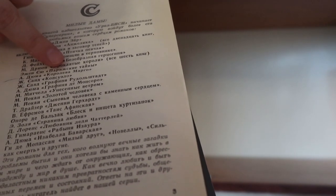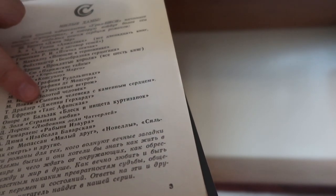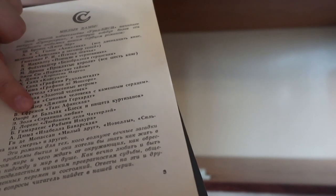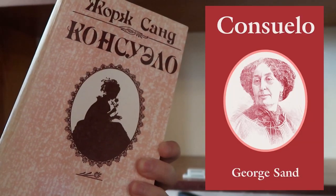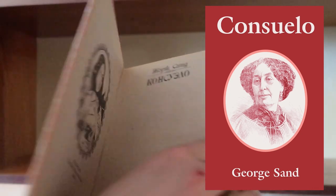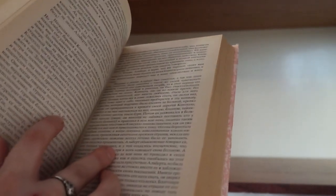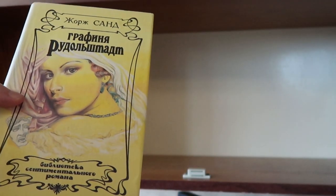Ah, Mysteries of Paris. Queen Margot, Consuelo. A lot of French novels. Oh no, actually Jennie Gerhardt, so American novels. Ефремов, Таис Афинская. Honoré de Balzac, Эмиль Золя. So yeah, interesting. And this is Jane Eyre, but fortunately has no illustrations. George Sand, Consuelo. Oh, that's her portrait. George Sand. I have to say, this is not the best quality. I don't like this text because it's very thick and it's going to be difficult to read.